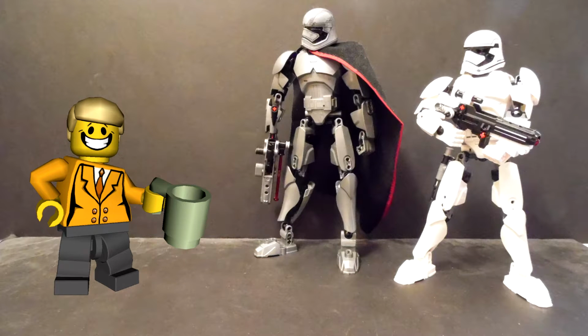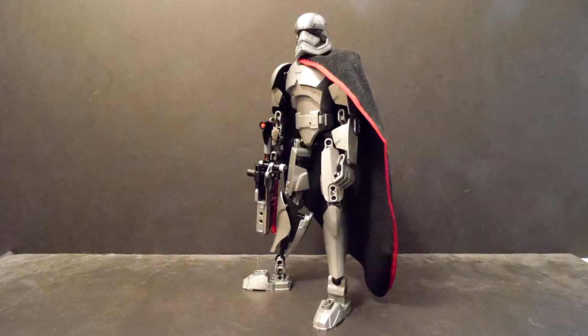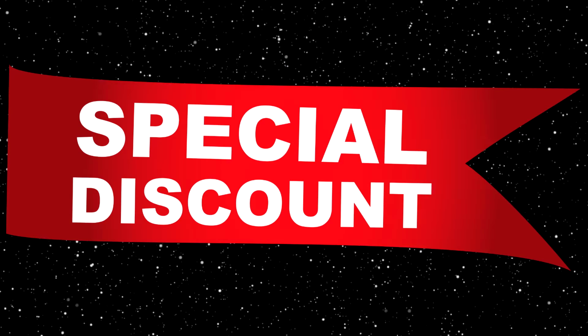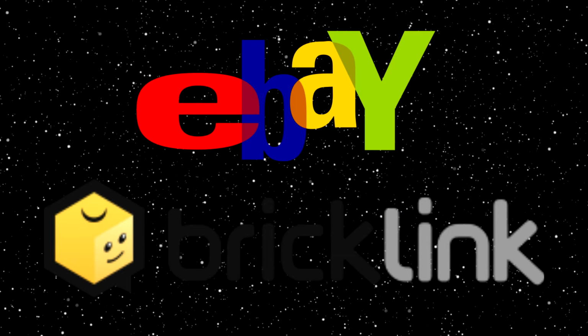Let me get this straight. These two almost have the same piece count. Phasma only has 1 piece more, and Phasma is $5 more because of having a bit more plastic and a freaking cape! To all who are thinking of buying Phasma, make sure you have a discount at the store you are buying Phasma from. Make sure you have a $5 reward on your LEGO VIP, or find a good deal on eBay or Bricklink.